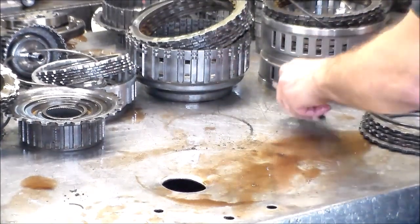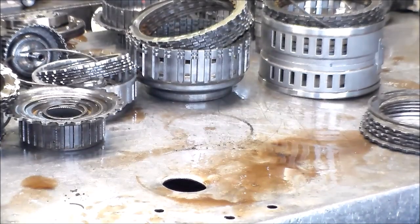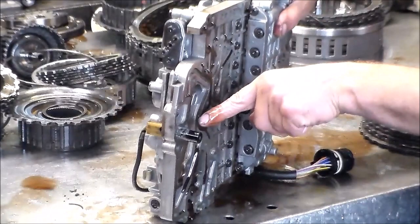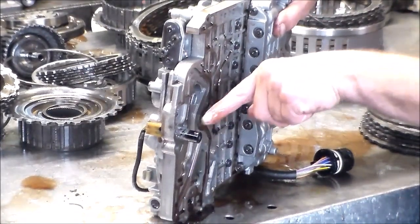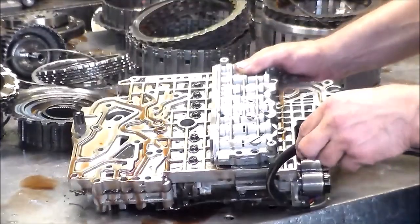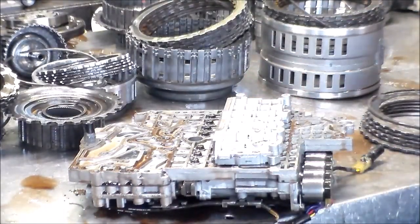That is it. Just get the valve body back here one more time, real quick. All right, so you can see the crap on the input speed sensor. There's your input, there's your output speed sensor. Now, these speed sensors are the same, so if you have an input speed sensor code, you can swap them and see if the code changes. So they are the same.